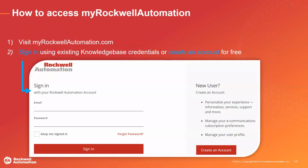And the sign-in, again, it's your Rockwell Automation sign-in for your knowledge base, or if not, you do not have to have a service contract, but you still need to set up an account, so it will ask you to do it.